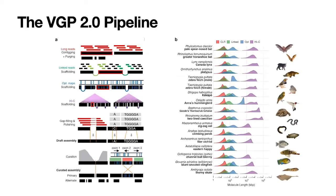So this is the pipeline that we follow. You'll see this kind of goes through. Like I said, we use long read sequencing. So up here, the long read sequencing, these red boxes, I don't know if there's a mouse here, you can see it, but yeah. So like that red box, if you follow it down through, that represents the same contiguous sequence. So we get the longest piece we can, and then we've got the linked reads.